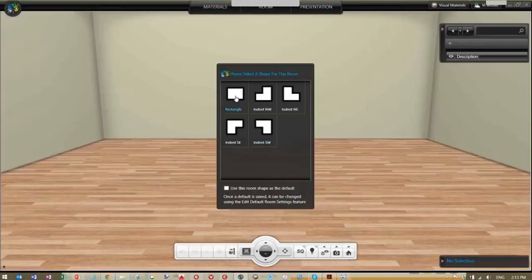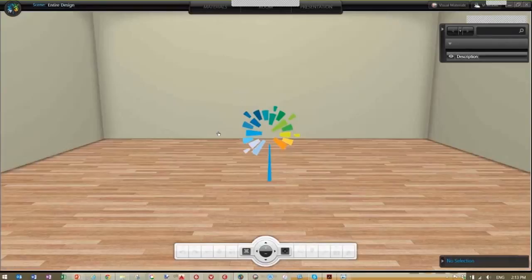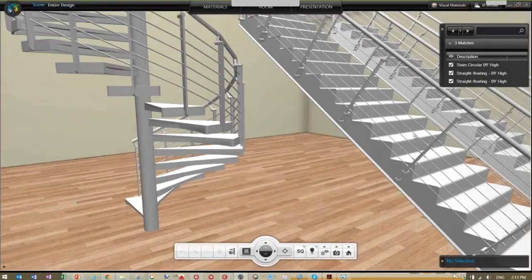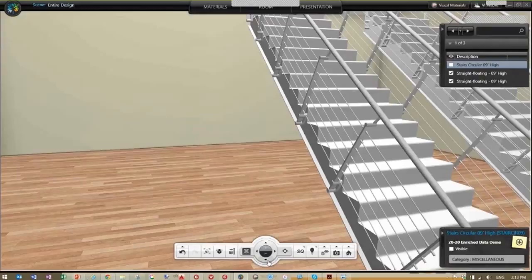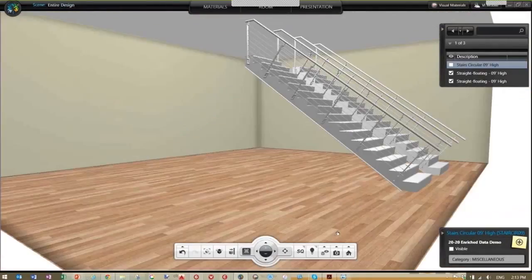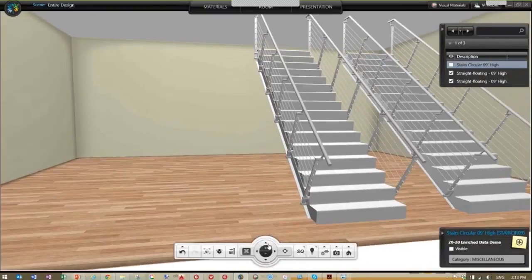So I got to pick a room shape. Doesn't matter for right now. All right. I'm actually going to turn the circular stair off because it gets a little bit busy in the scene. These stairs are quite large for the default room size. Okay.